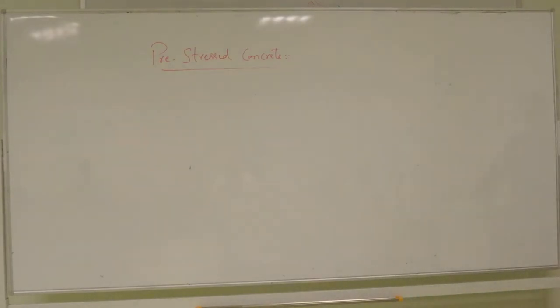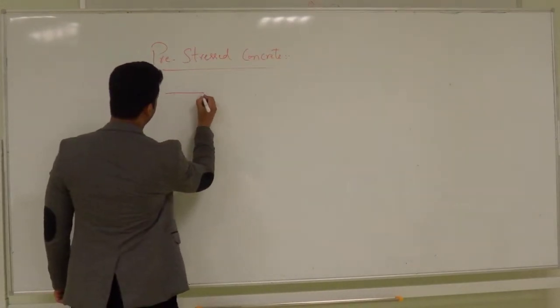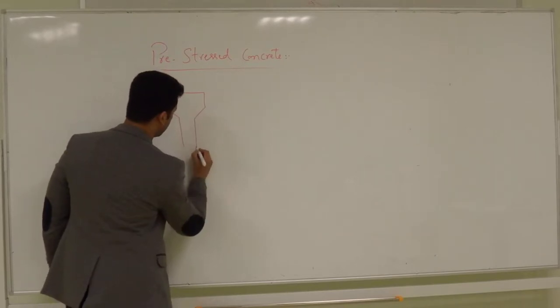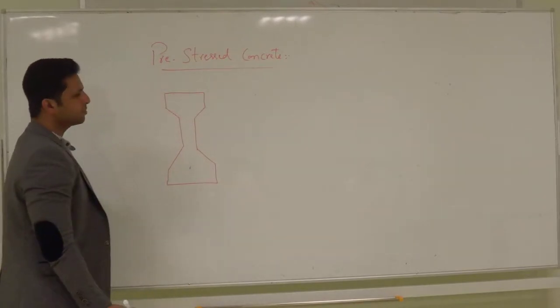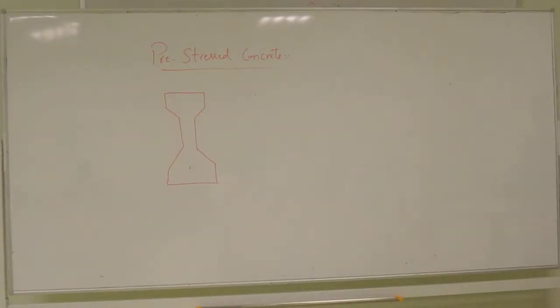So, if you remember the AASHTO type 1 and type 2 girders, we have these types of girders, in which sometimes we have a thick bottom part, sometimes the toe part is more thick, so it depends just upon the type and the dimensions. So first of all, what is the history of prestressed concrete?